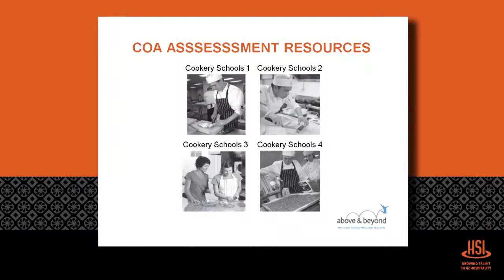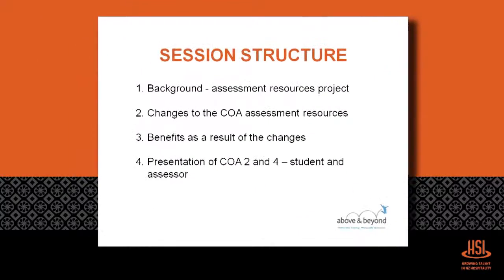Okay, so what I'm going to do is take you through the background, relative to the Assessment Resources project. Then we're going to look at the changes that have been made to the Certificate of Achievement assessment resources themselves. Third is the benefits that I see as a result of those changes. And then I'm going to walk you through Certificates of Achievement 2 and 4. I'm going to do it in that order, so 2 first, 4 second.